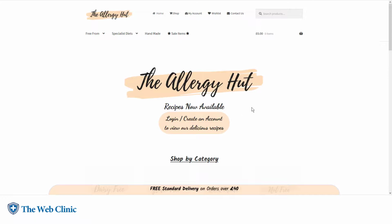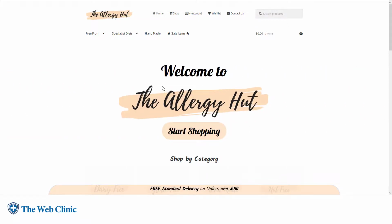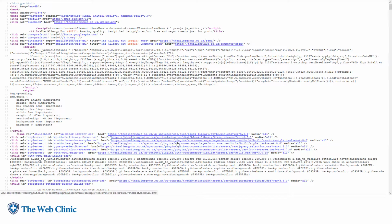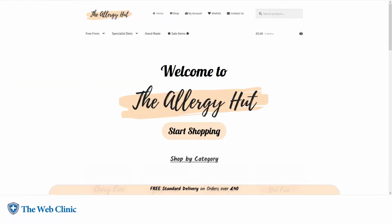And the thing is, I assume that this is WordPress. I think this would be WordPress that you're using on here. We can have a quick look at the page source, which is taking a while. Yeah, so it's WordPress WooCommerce that you're using on that, and it's a Storefront theme.